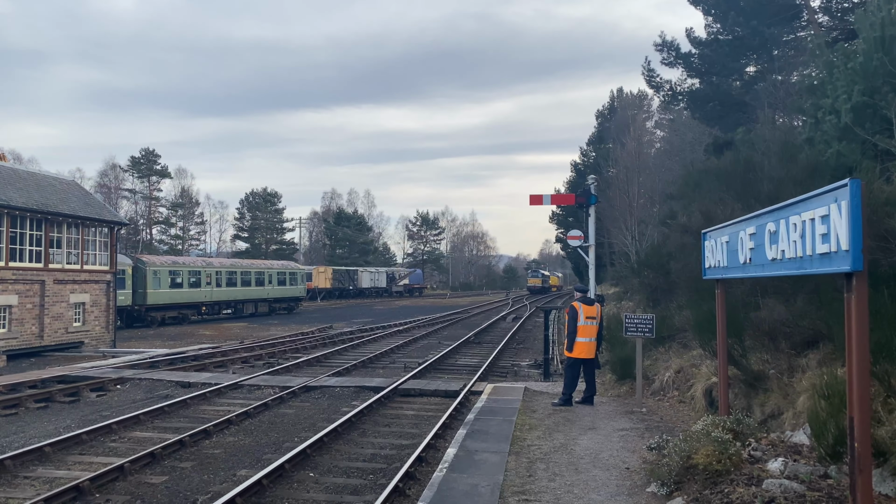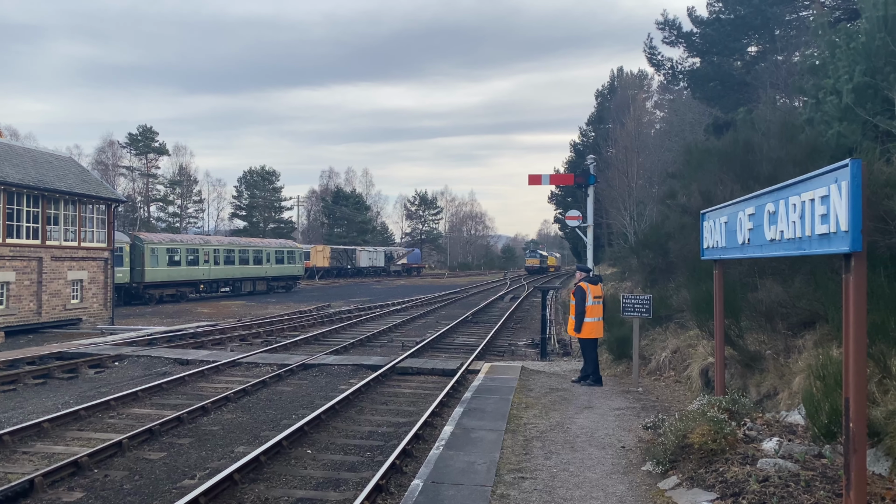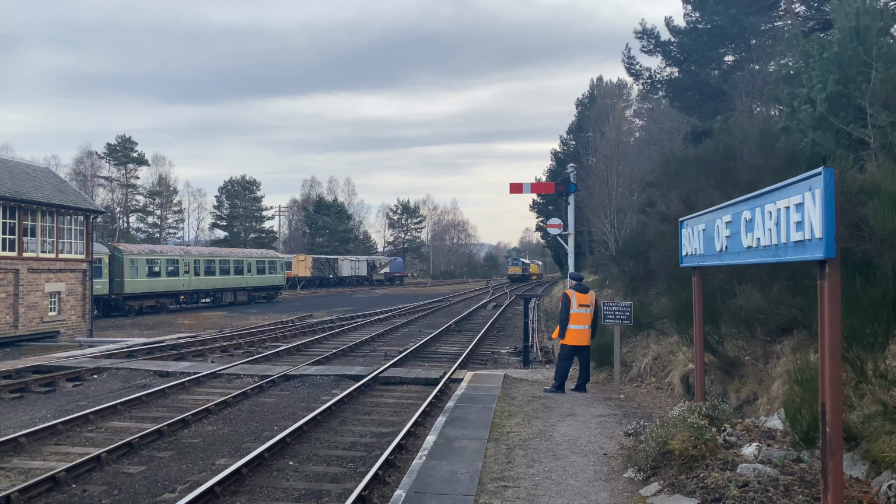And now we see 31327 making its way into the bay platform as 37674 patiently waits behind to be attached to the train.